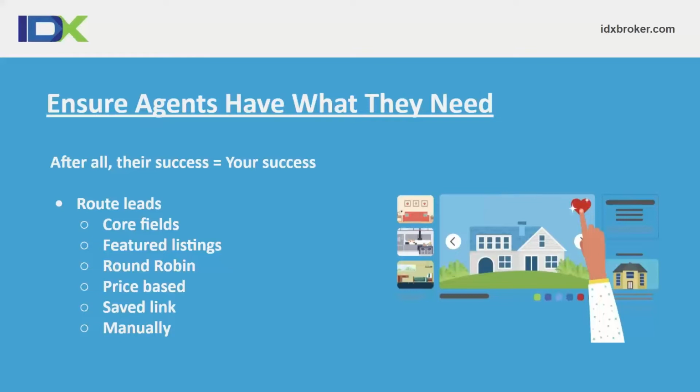And if you feel like being a little more hands-on for where the leads go, we have a solution for you too. You can have all the leads route to one contact and manually pass out leads to the agents in the office to handle. Really, we have a solution for just about any situation.